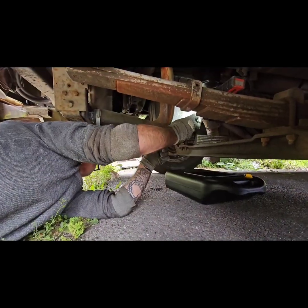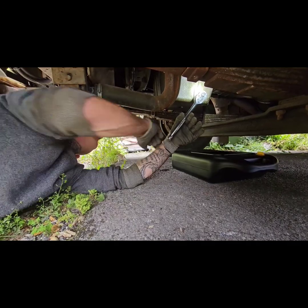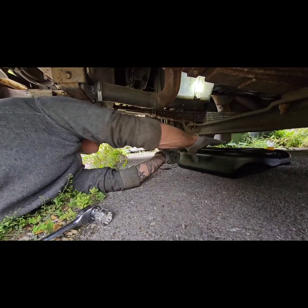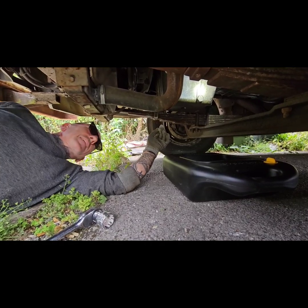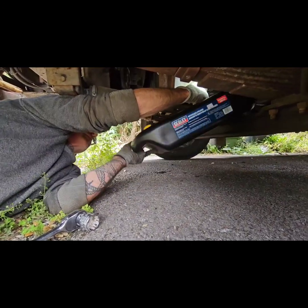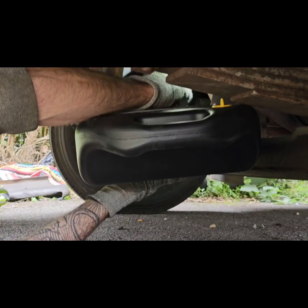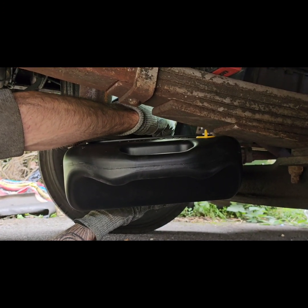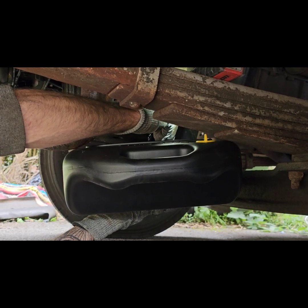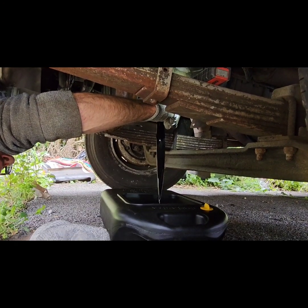Big holes. It probably holds about 15 to 20 litres, and our drain tub's only 10 litres. So do it in bits. I'll have to go and find something to put it in. I've got a 25 litre drum just behind me, excellent. I'll decant it into there. Hopefully it doesn't come out at a rate of knots. Steady. Thick black gunk.